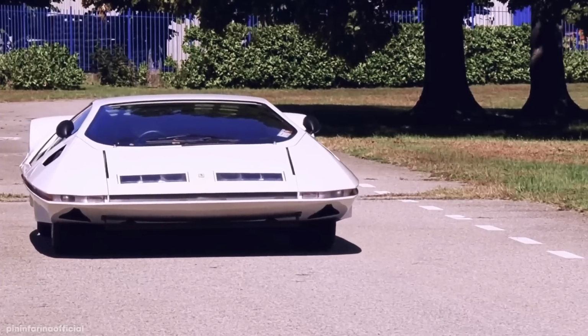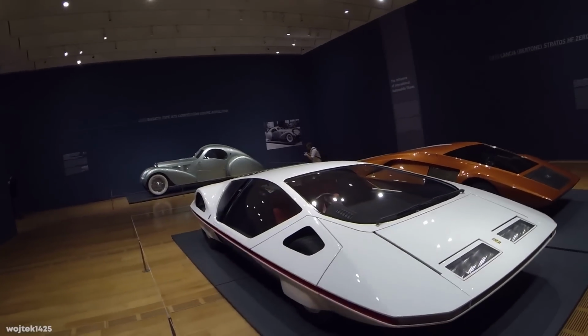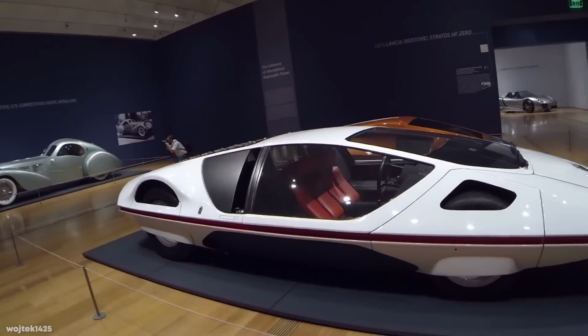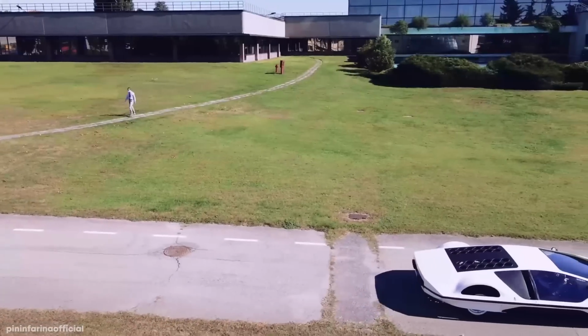Originally painted black but subsequently resprayed white, the Modulo has won countless design awards and has recently been restored. While this design may not be so practical for use on public roads, if the supercars in the coming years are going to look anything like this, then the future is surely something to look forward to.